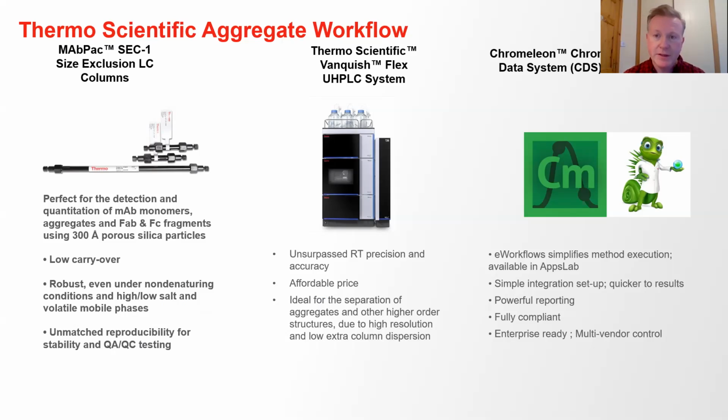But in order to monitor this, we have a particular workflow whereby we use size exclusion chromatography, the MabPac columns, together with the Vanquish UHPLC system, and we can link that either to a UV detector, or to one of our Exploris mass spectrometers. This is also all connected to the Chromeleon data system. So this will acquire the data, process it, and give you a meaningful report.